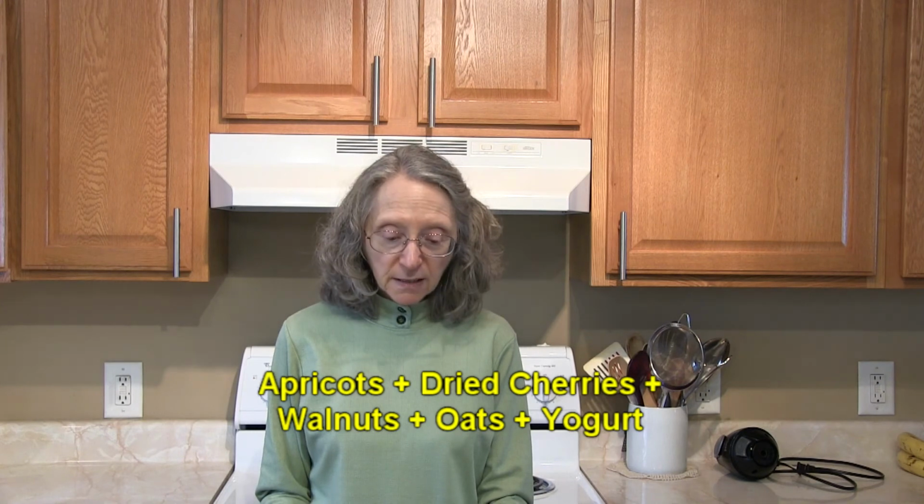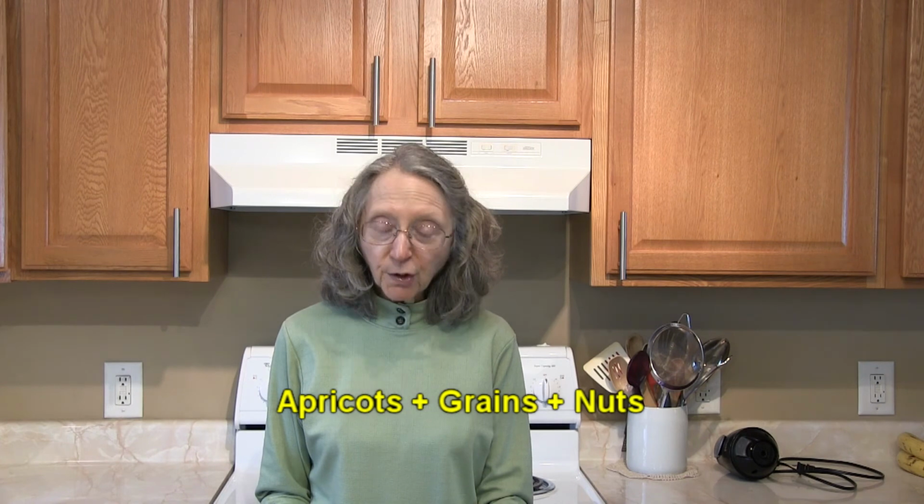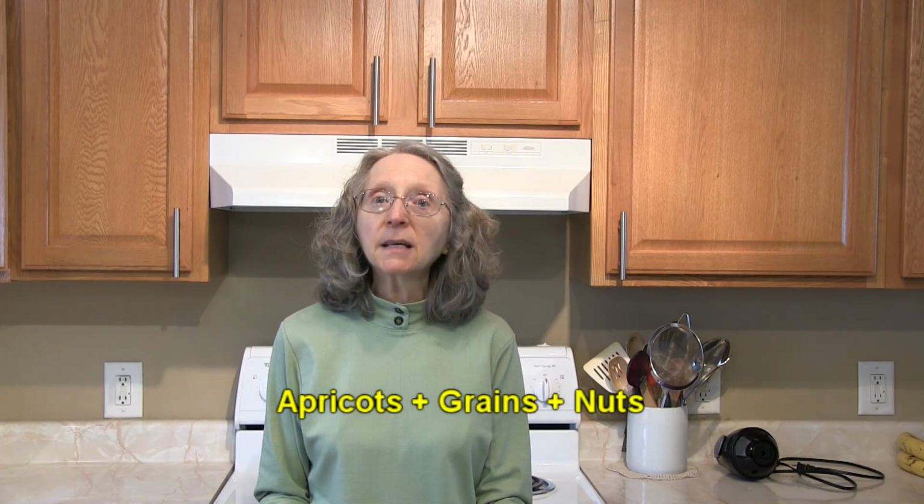Apricots with dried cherries, walnuts, oats, and yogurt. Or apricots with a grain of your choice, couscous or wild rice, something like that, plus some nuts.